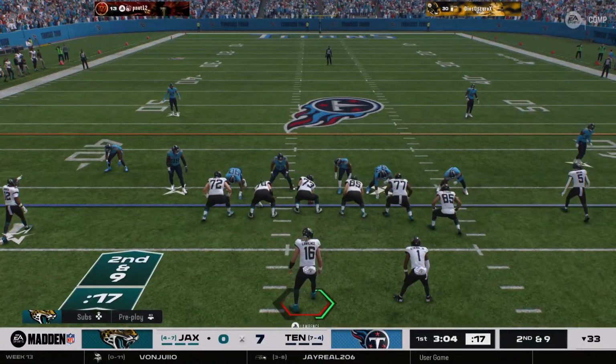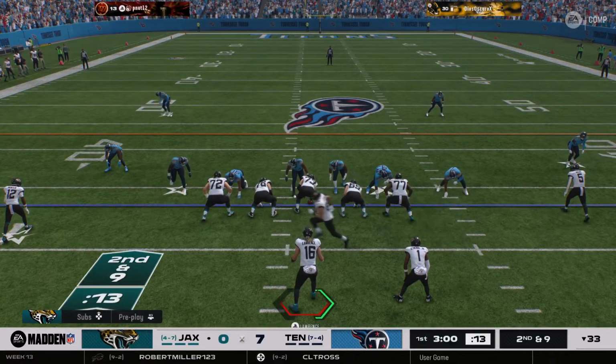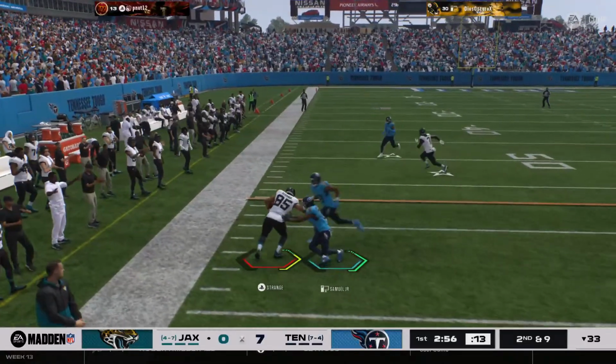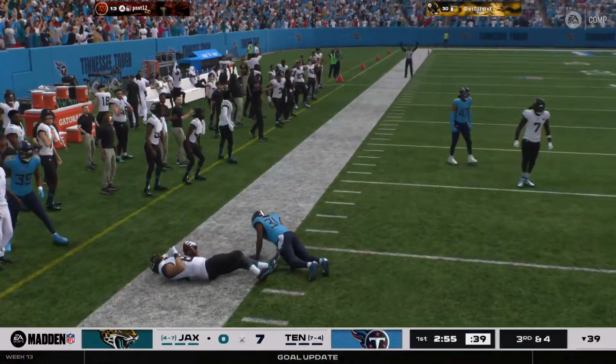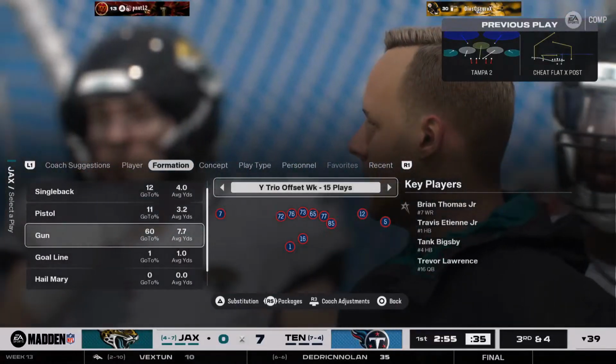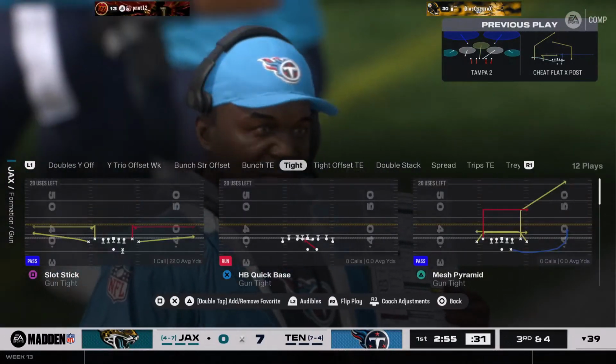From the 33, here's 2nd and 9. They put Strange in motion. Lawrence now on 2nd down. This one caught left side. That's Strange. And he's got about 5 on this one before he's out of bounds. And they're set up a little bit better for 3rd down.